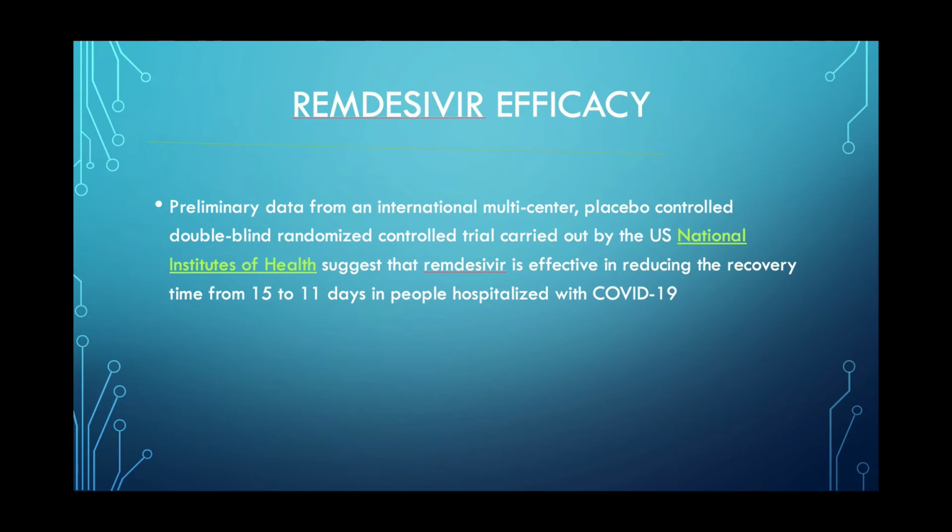How well does remdesivir help a COVID-19 infected individual? Preliminary data from an international multi-center, placebo-controlled, double-blind trial carried out by the U.S. National Institutes of Health indicate that it is effective by reducing the recovery time from 15 to 11 days in people hospitalized by the virus. Also, recent preliminary data indicate that remdesivir not only speeds up recovery, but may reduce the chance of dying of COVID-19.